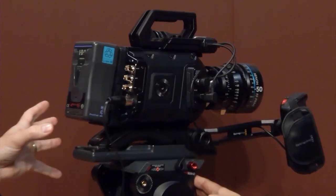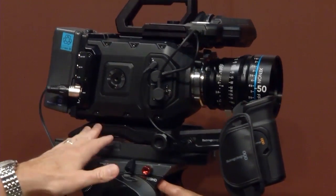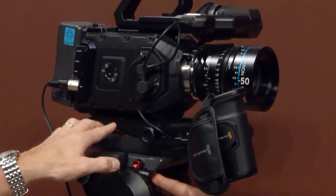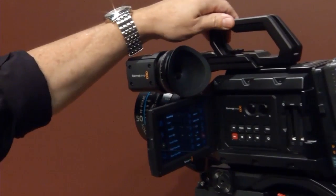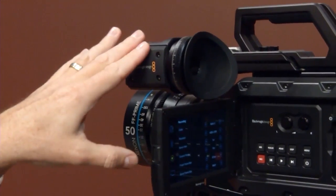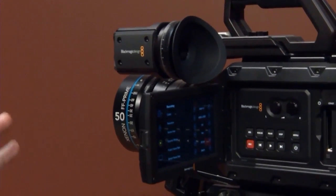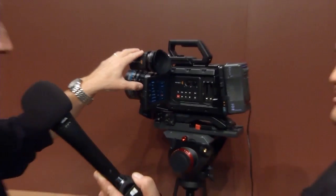Now the nice thing about this camera is it comes with power and a 12-volt out to go to our new electronic viewfinder. So if we spin it around here, you can see this is actually a viewfinder that can work on the Ursa Mini, or it can also work on the original Ursa camera. It's beautiful. It has optical glass in there, 1920 by 1080 full HD. You can pull up focus charts. You can pull up the focus peaking inside there too.